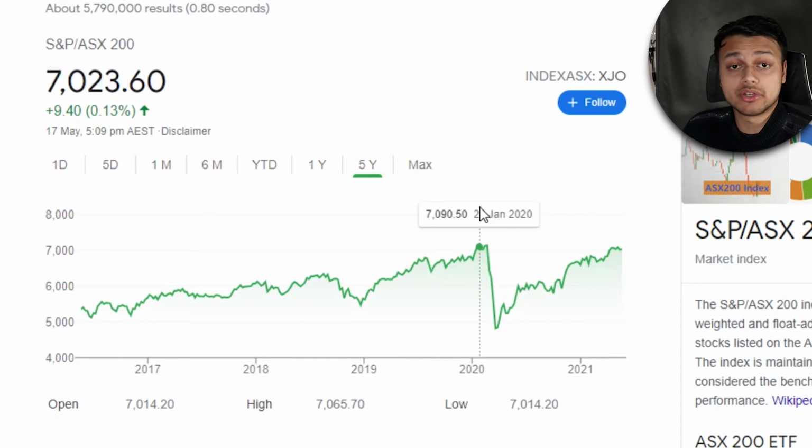So if you are very risk averse, you might want to have a look at this ETF, because seeing a massive drop of 30% in your portfolio is very, very scary to say the least, especially if you're a new investor and you're very new to the markets. If you've been doing this for a while, it's not going to be as scary, because you're probably going to have the capacity to stomach all that volatility.